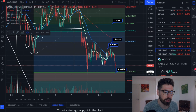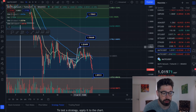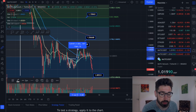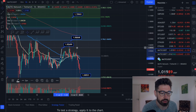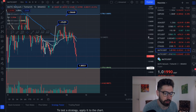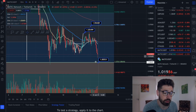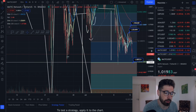So we're going to start here on the hourly, guys. So we had the double bottom that we talked about in yesterday's video, and that target was met here at $1.05. So that was a nice little trade of almost 2%. And then we started to roll over, and it looks like we're coming back down to test that $1 level of support that we found support right here. We also found support right here.